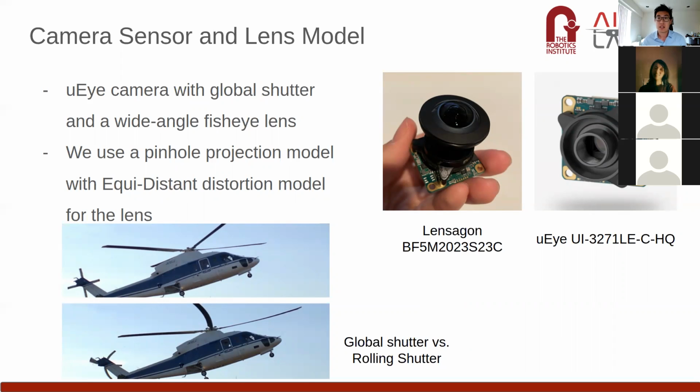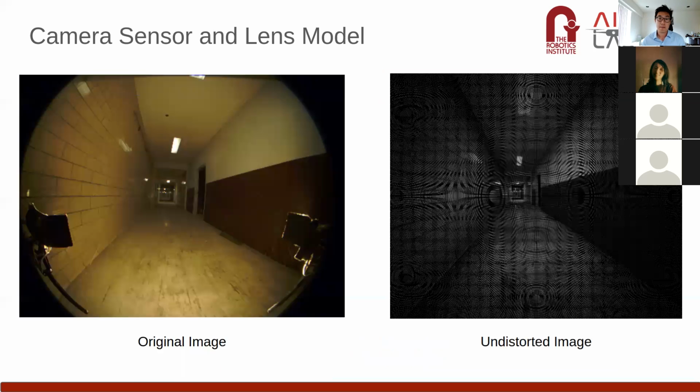We choose a wide angle fisheye lens for the camera, which gives us roughly a 195 degree horizontal field of view. However, due to the size of the sensor, there is some cutoff on the top and bottom of the image, but the overall field of view satisfies the requirement and gives us a better view of the scene. To model the lens for VIO purposes, we opt to use a pinhole camera model with an equidistant distortion model. The equidistant distortion model can model our lens distortion pretty well. So here is the comparison of the original image and the undistorted image. We can see on the undistorted image, the straight edges are straight instead of curved as shown in the original image. So this shows that the distortion is successfully recovered.